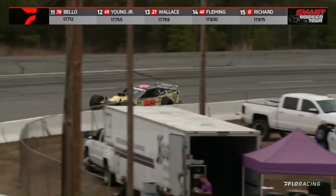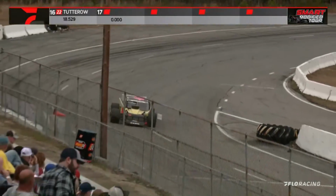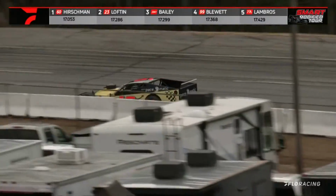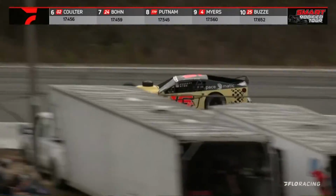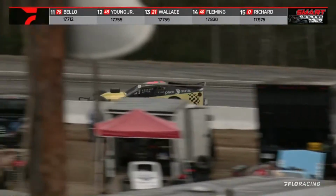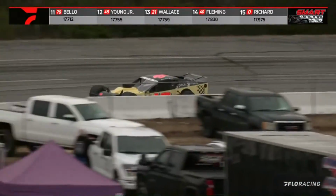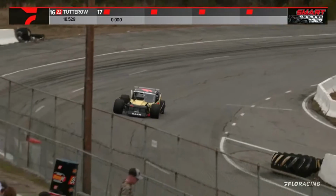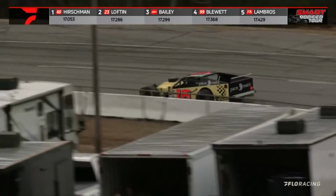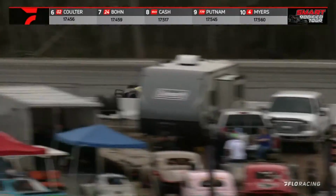Now on the racetrack, he's never been here for a race. Tested here just a little bit ago. In the number 16 out of Oxford, North Carolina, in the Pace-O-Matic Aggressive Hydraulics S&S Racing Machine, that PSR with that Tony's Race engine for Jonathan Cash.